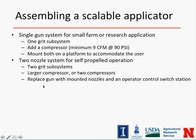Another thing that could be done here is you could replace that gun and mount the nozzles on what I would call a belly bar underneath the tractor, so that you can observe where they are, drive along, and point them at the base of the row that you want to apply the grit to for weeding. And then you'd switch out the control system, not a handheld valve like we have in this one, but you'd use a button switch on your steering wheel or on the side of the tractor to turn the system on and off when you want it on and off.